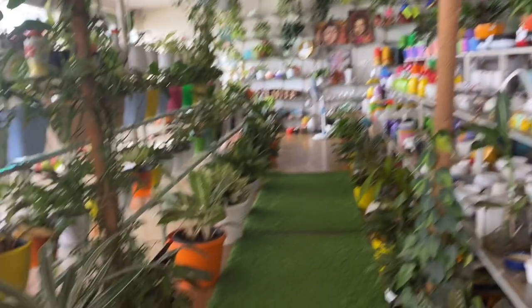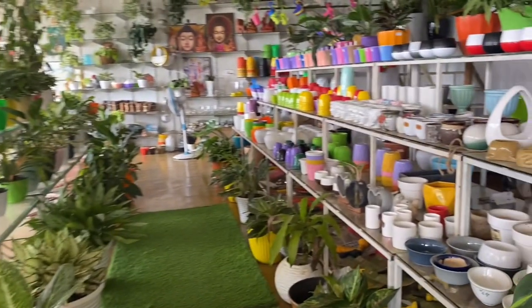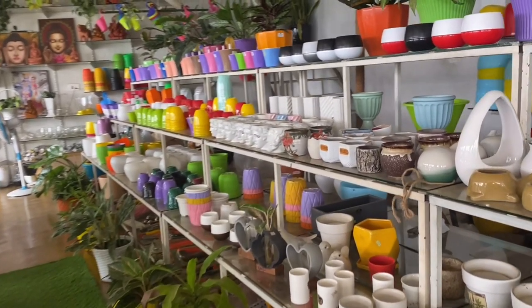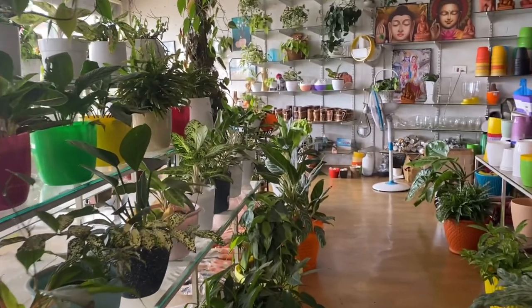This is another side of the nursery, which houses a variety of indoor plants, ceramic pots, hanging plants, earthen pots. It is a wow.